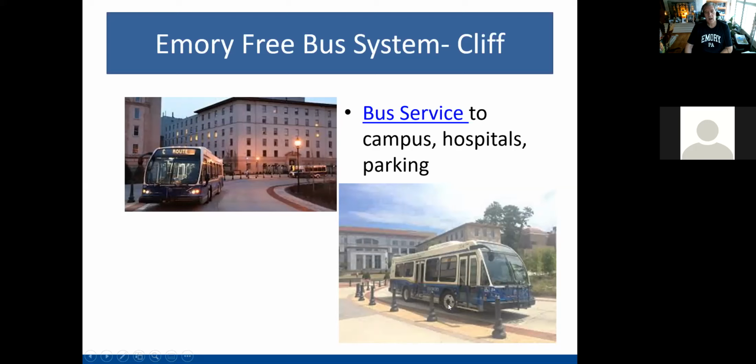So the MARTA rail system does not come to Emory. The Cliff Bus System has one bus route that does go to the Decatur MARTA station. There is MARTA bus service on campus, but sometimes the Cliff is better. So that's the Cliff Bus System for you.